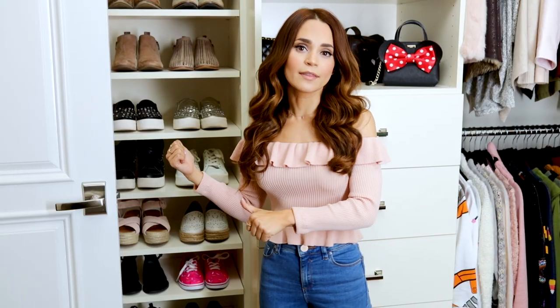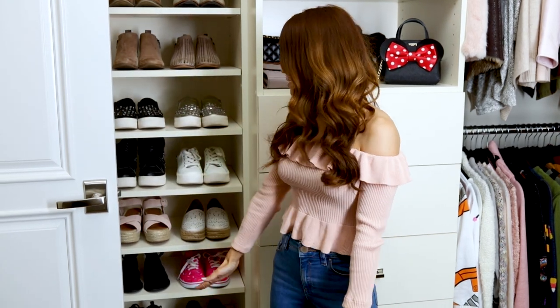And my personal style is a mix of sporty casual for when I'm working out and running errands, and really girly and glam. I love getting dressed up. I love dresses and skirts, so this entire closet is a mix of those two vibes. Let's start on this side of the closet and then work our way all the way around. Right here is some shoe storage.